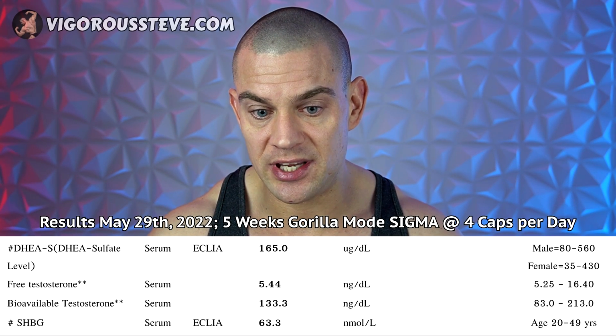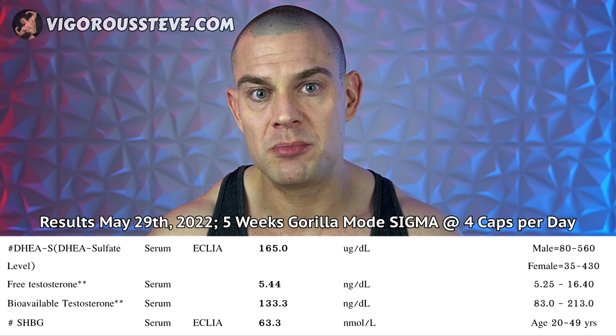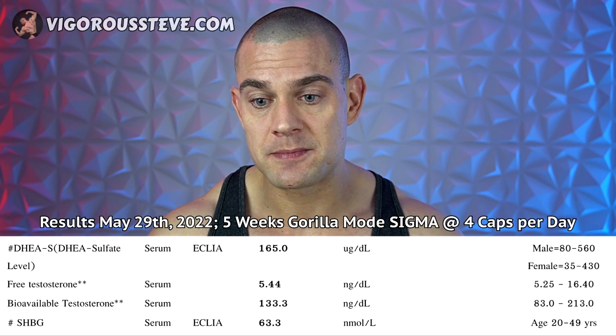So besides the SHBG, which is over the reference range for men below 50 years old, everything else is in range. So all in all, I would say that this Gorilla Mind Sigma experiment was a success. I would have liked to see my total testosterone levels come up to comparable levels where I had them last year, around 600 nanograms per deciliter. But I honestly think I need more time. Again, it took me almost 8 to 9 months last time when I came off cycle and did a post-cycle therapy before I ended up at 630 nanograms per deciliter. This is 422 nanograms per deciliter, 3 months after the last injection, or 3.5 months after the last injection. That's pretty goddamn fast, to be honest. That's really, really fast.